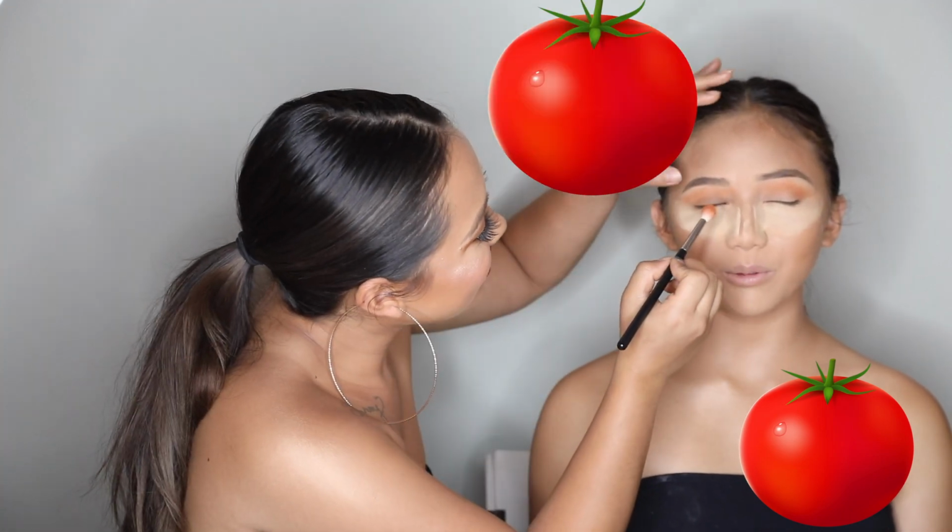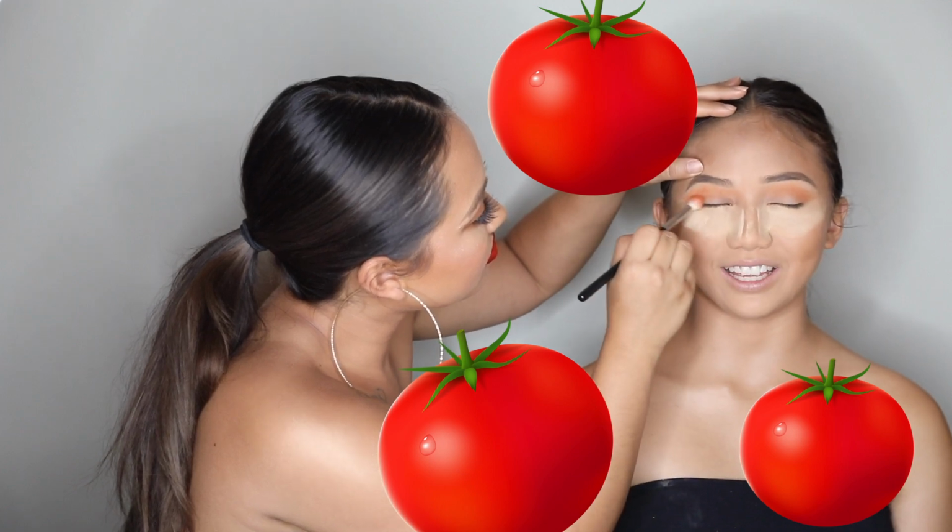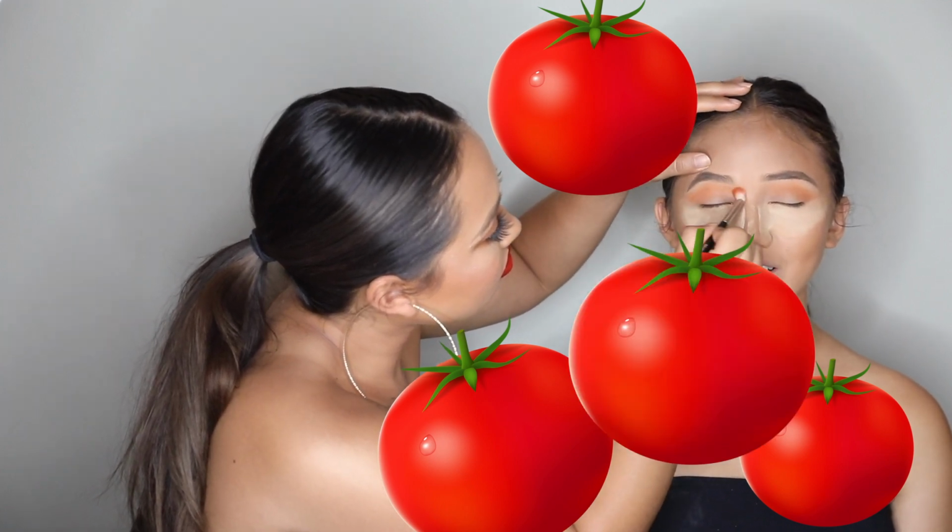Ooh, I also like mango and tomatoes. Oh, she loves tomatoes. People will give me whole tomatoes and I'll just eat it, and people find that weird. Well, yeah, it is, but people just don't like tomatoes, but I love tomatoes.